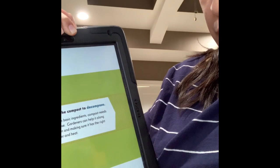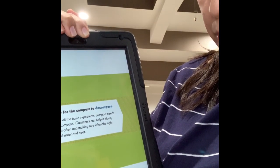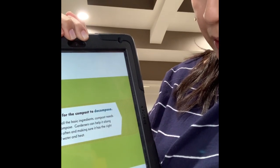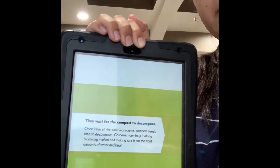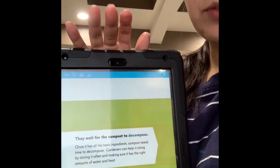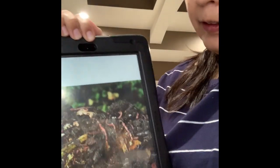They wait for the compost to decompose. Once it has all the basic ingredients, compost needs time to decompose. Gardeners can help it along by stirring it often and making sure it has the right amounts of water and heat. So we have to wait, we have to stir, we have to give it water and allow the heat. You see the decomposers?